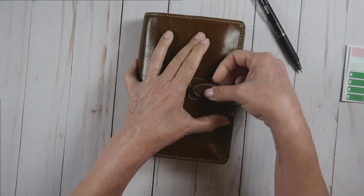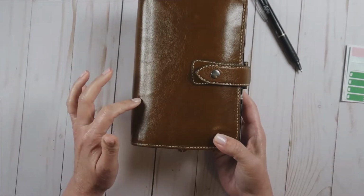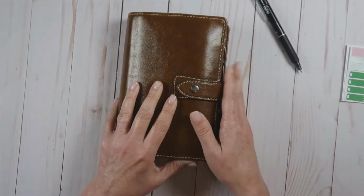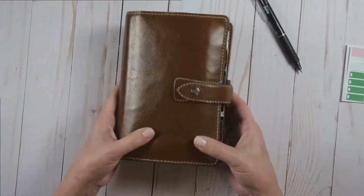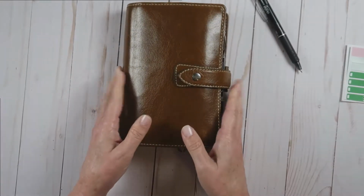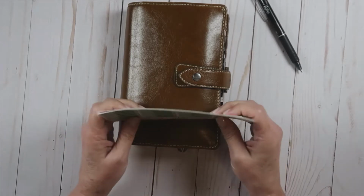This is the Maldron Filofax. I did get it from Amazon. It's a little thicker, but it also has my personal calendar, so I really enjoy having a little bit more room in there, and I keep my checkbook in here as well, my check register. So that is it for cash stuffing for October week 1.